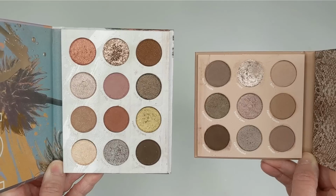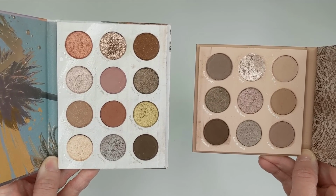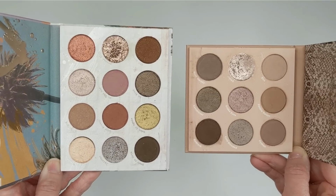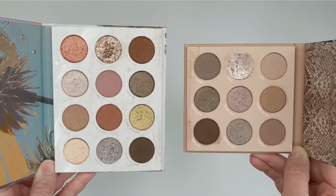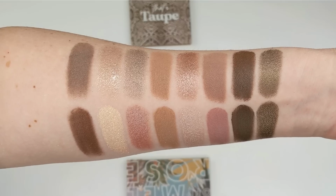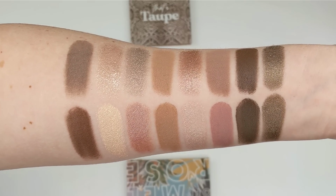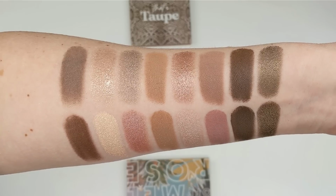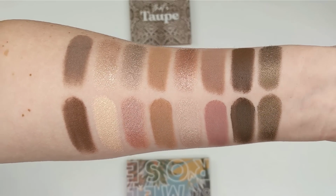Next up is That's Taupe, and I got a ton of requests for this one as well, and I wasn't so sure because while there are some cooler tones in the e.l.f. Melrose palette, there are also warm ones, and I don't think a lot of people realize that when looking at the palette on Ulta's website, but as it turns out, there was a little bit of overlap between the two. I wouldn't say there's enough to call it a dupe, but if you have That's Taupe already, you might feel like there's enough overlap that you don't necessarily need the Melrose palette.